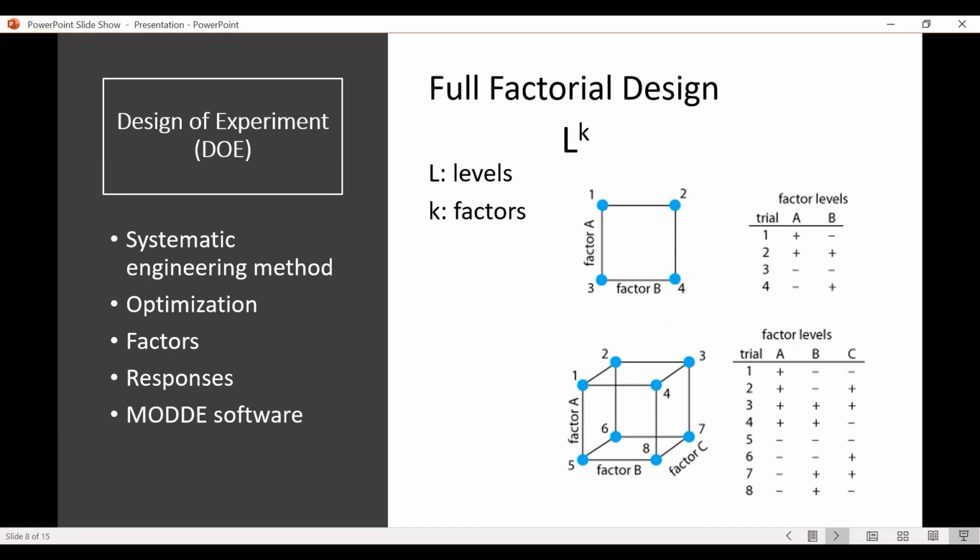In a full factorial design, the number of experiments can be calculated as L to the power of K, where L is the number of factor levels and K is the number of factors. With 2 factors at 2 levels, a square can be visualized, which consists of 4 experiments, while 3 factors on 2 levels, a cube can be visualized, and the design consists of 8 experiments. A software called Mode was used in this optimization.